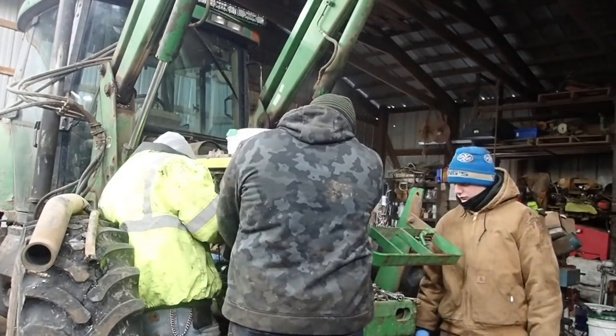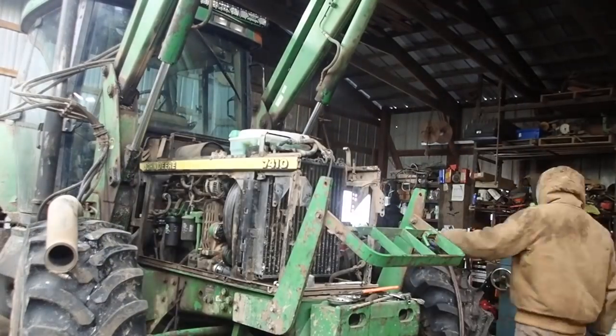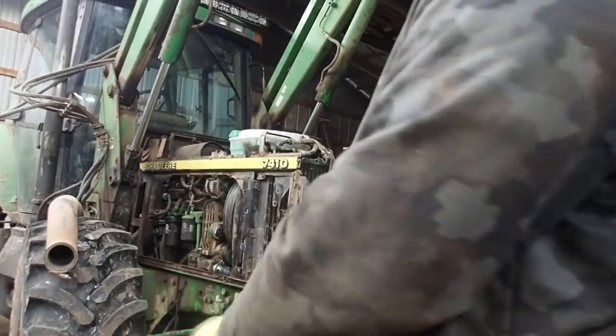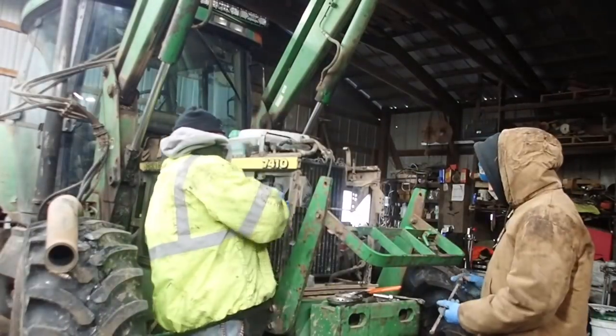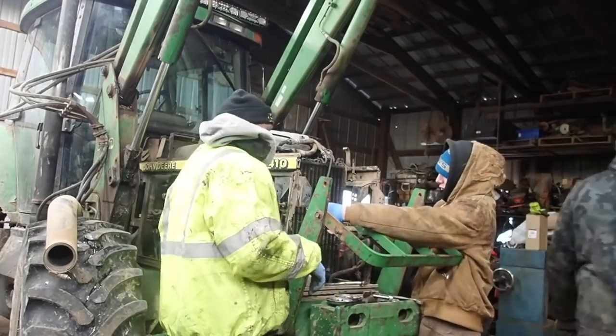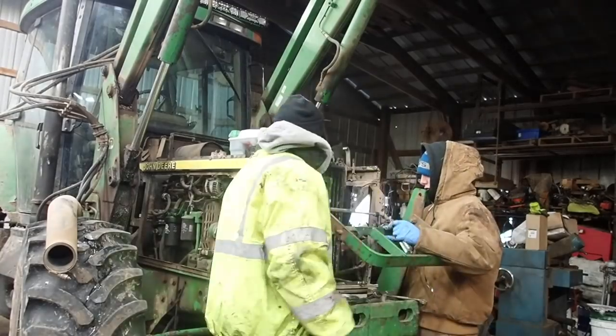A lot of people are asking, what am I going to do with the 7410 when I put a loader on the 8120 or the 7810 or whatever tractor I put a loader on? The answer to that is I'm going to do the same thing. The only difference is I'll probably take the loader off of this one and use it a little more in the fields for, say, raking and stuff, because it is a very efficient tractor.